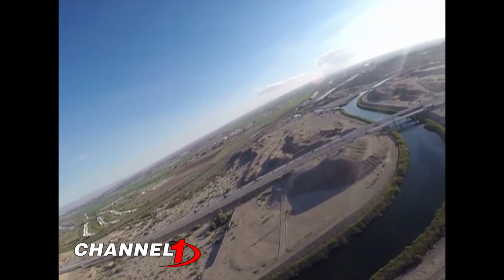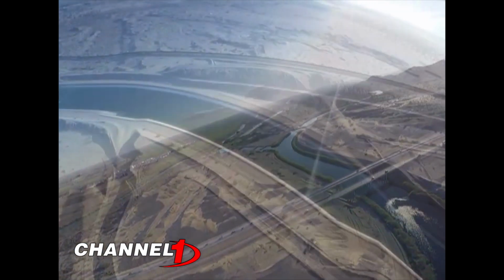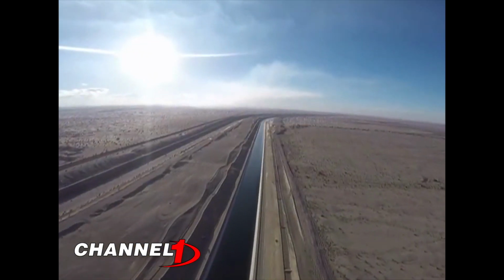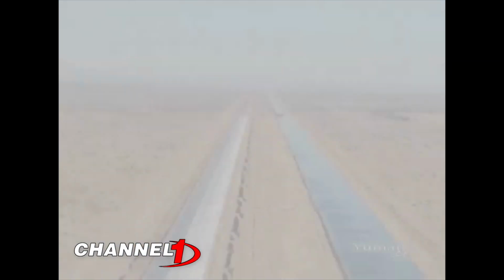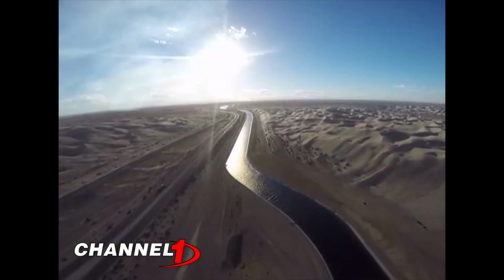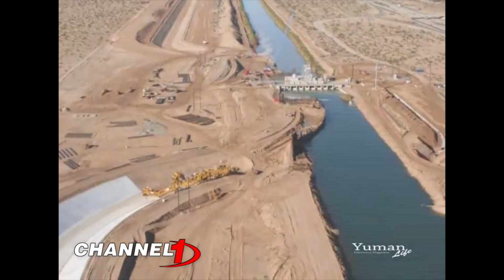Did you ever wonder how the repaving and diversion of the All-American Canal took place? Starting in 2007, the famous canal was diverted, relined with cement, then refilled. It's a 23-mile-long water delivery project that replaces the unlined All-American Canal with concrete-lined sides and bottom, saving thousands upon thousands of gallons of water every year.